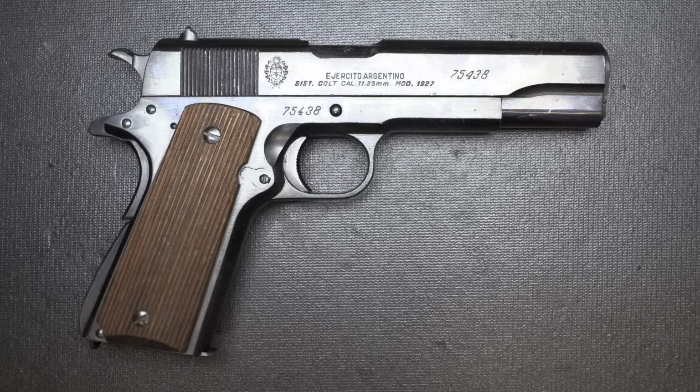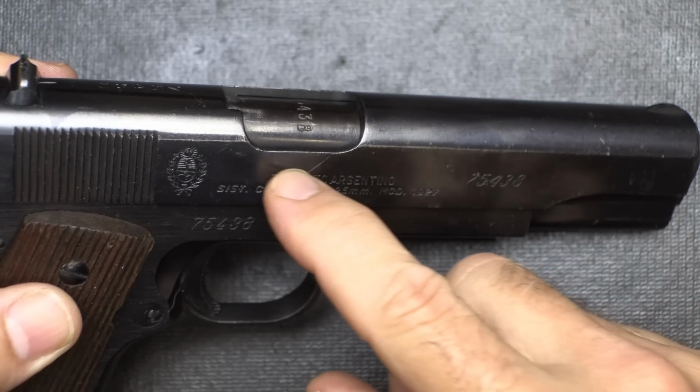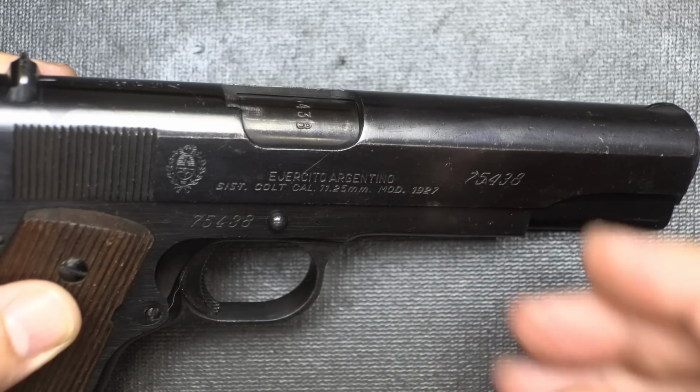And I'm sure when a lot of these were imported for surplus, they had the matching serial numbers, but I'm sure there are plenty out there that don't have that. Now, the ejection port on a lot of the later models was expanded out, and this just allowed for brass to come out a little bit easier.